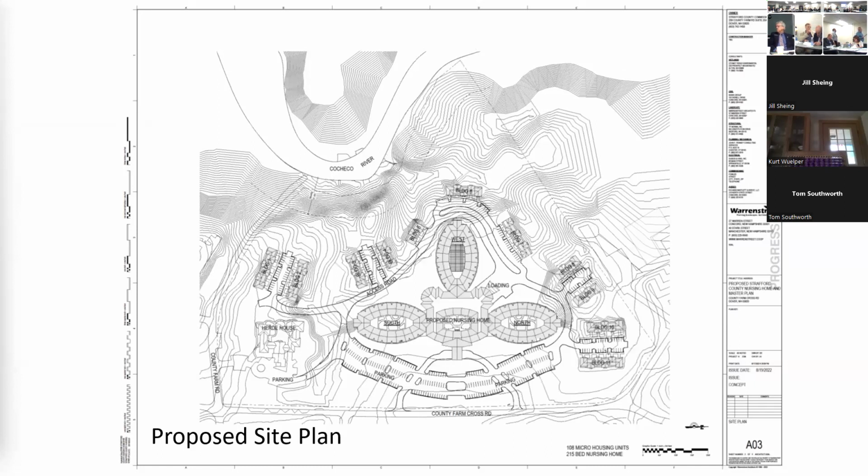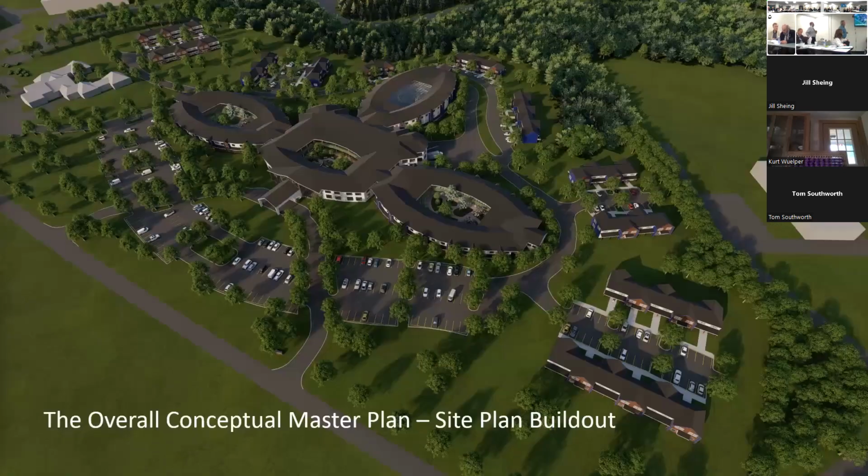So let's go on. We can just flip through these quick. I'm just going to give you an overview of what the conceptual design was. Again, County Farm Road, County Farm Cross Road. This is the proposed nursing home, this sort of cloverleaf, three pod cloverleaf. The skirting buildings are the standalone single family residences that we talked about in the master plan. So in this particular concept, we're talking about the parking in the front and this access road that goes around the nursing home.